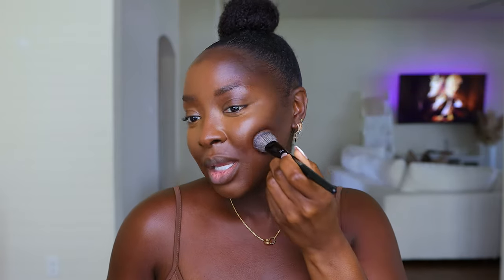Wash your hairline as well. And then obviously when you wash your hair, you're gonna really, really get everything out. I'm using my left hand because it's working. I'm not a lefty, but ooh, that'd be cool if I was.